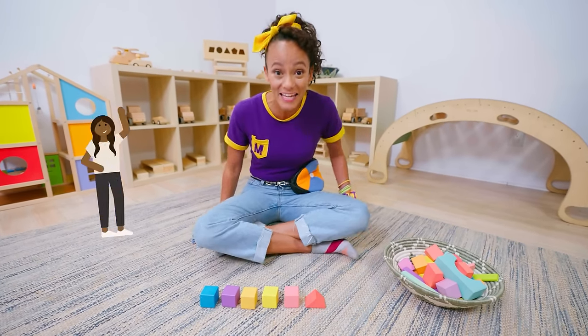Hey, we explored all 5 senses. Seeing, hearing, feeling, smelling, tasting. Oh, now I get to taste the cupcake. See here. Mmm, it's so good.